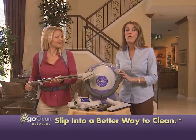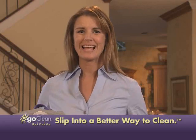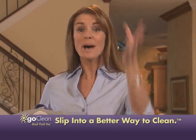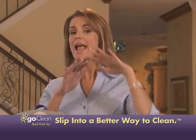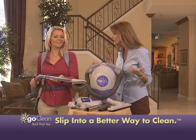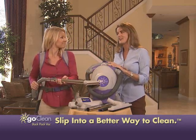What does that mean? Well, an upright or canister vac typically cleans floors. The GoClean allows you to clean up and down, so you can clean floors, stairs, up to those vents, fans and fixtures, and in between like windowsills and even drapes, blinds, upholstery. Okay, I get it, 360 degree cleaning. Right, now you gotta try it.